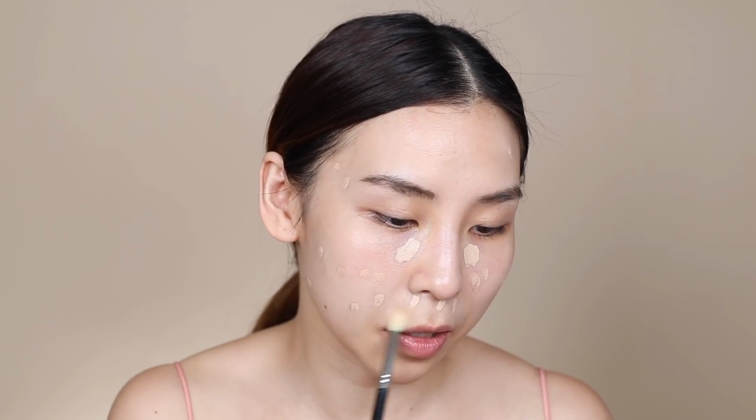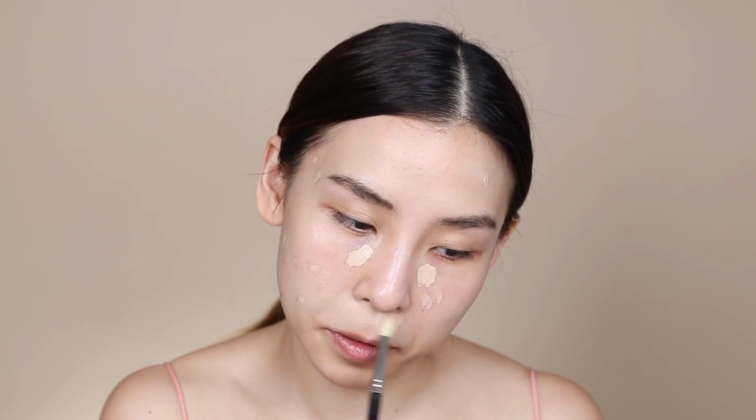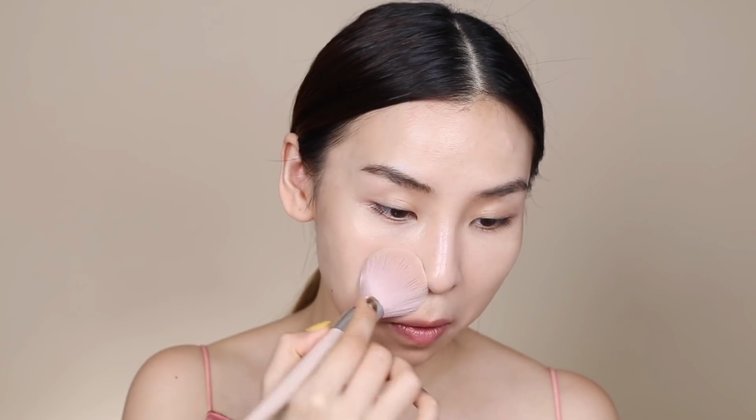Then you can go in with a concealer that matches your skin. You just pretty much want to spot conceal any imperfections, and then you can blend it out with your fingers, or what I'm doing here, I just grabbed a little clean eyeshadow brush, and I'm just going to diffuse all that out. Finally, you can grab a little bit of translucent powder or pressed powder, whatever you prefer, and then just pat that onto the areas that are a little bit oily, or that will get a little bit shiny at the end of the day. And there you have it, breathable skin.